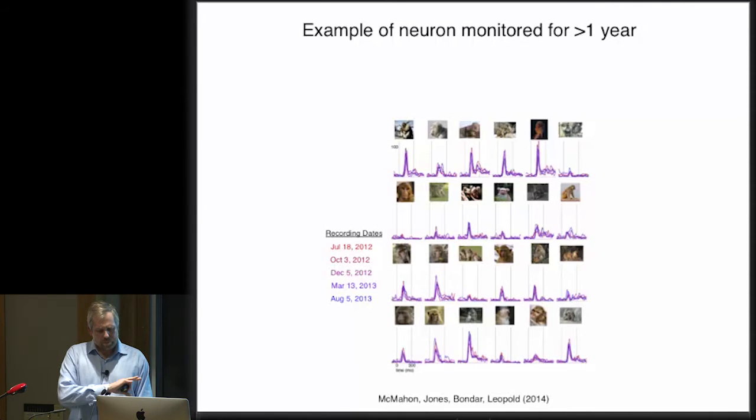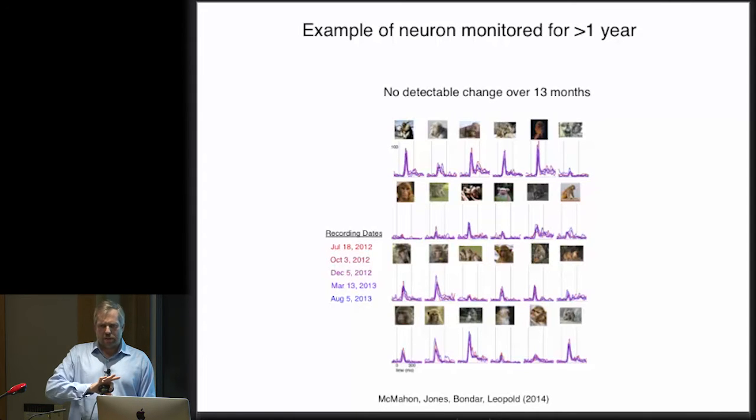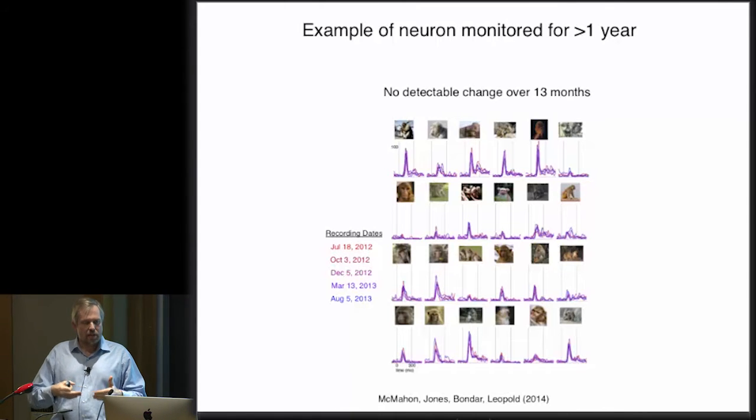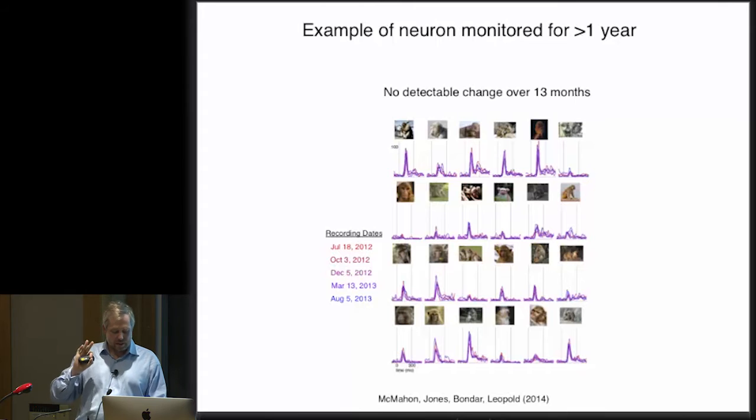So in terms of natural drift, in the absence of any explicit training, it seems that at least in some parts of the brain, and this is just one voxel, it's at least theoretically possible for cells with a very high degree of selectivity to maintain that selectivity for more than a year. And we have seen very few counterexamples of that. With the electrodes, we've put them in three or four different places, and we haven't seen a counterexample for that.